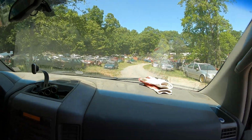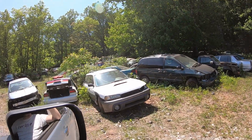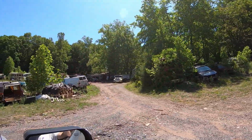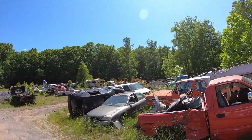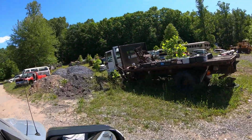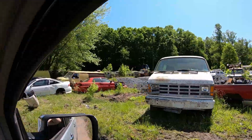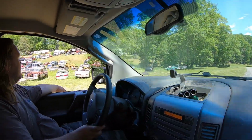All right, let's get some food. Junk suits. Gasser now. Gasser, yeah. That's a lot of firewood. All that asphalt. Yeah, well, there's a Cutlass G-body. Vans. Old Chevy truck, old Dodge truck.